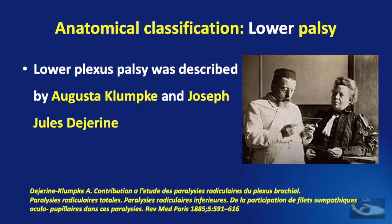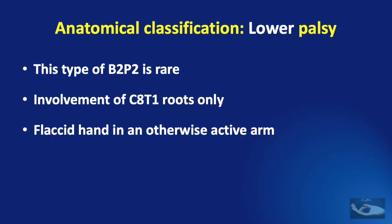The lower plexus palsy was described by Augusta Klumpke and her husband Joseph Jules Dejerine. This type of palsy is rare. There is involvement of the C8 and T1 roots only, so the clinical presentation would be a flaccid hand in an otherwise active upper limb.